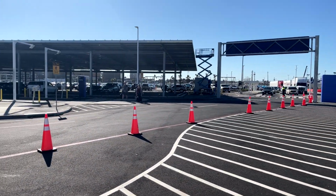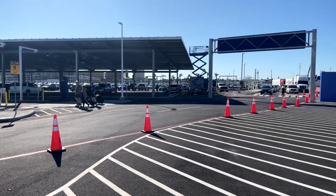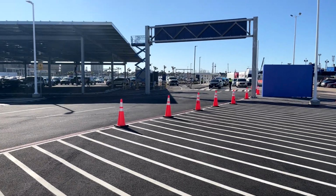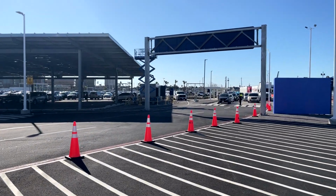Thanks for checking out this tour of Galveston's new Royal Caribbean Cruise Terminal. It was built at the cost of $125 million and it opened on November 9th of 2022.